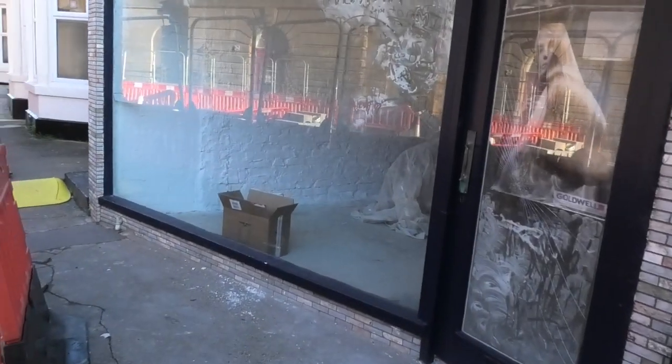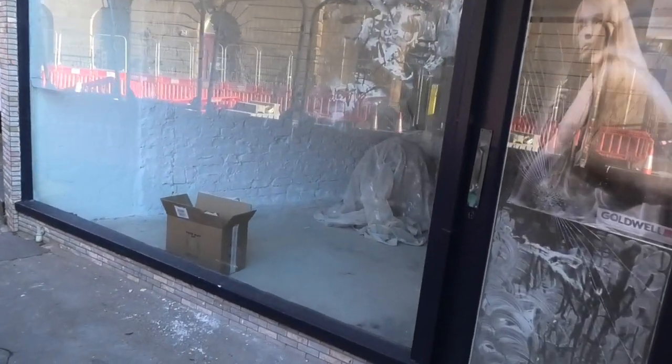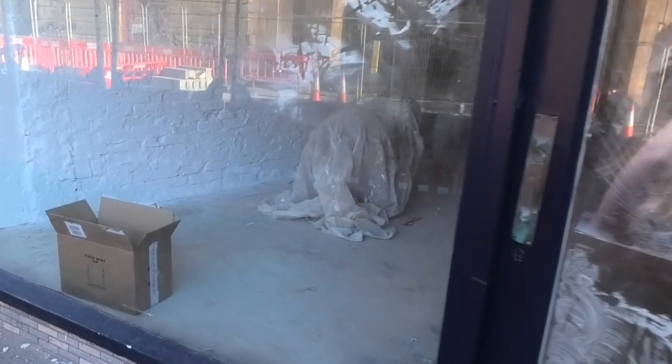Just coming to this new shop here. Let's have a look, see what's going on. Coming along very nicely. Yes, I'm told this is a vegetarian cafe.